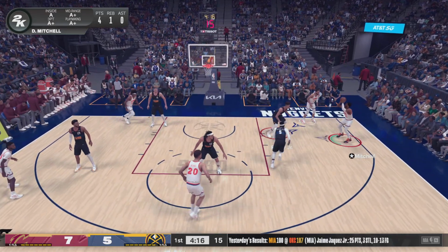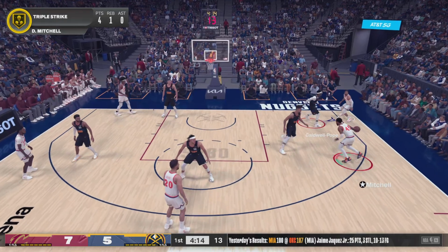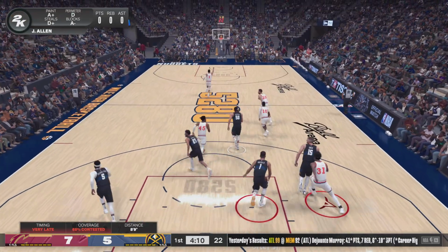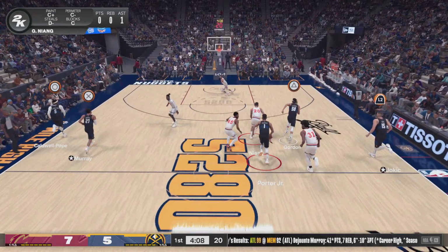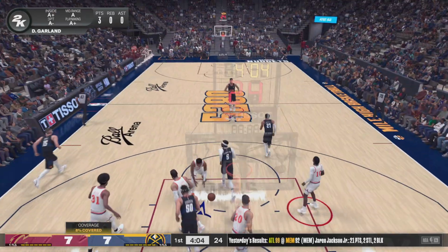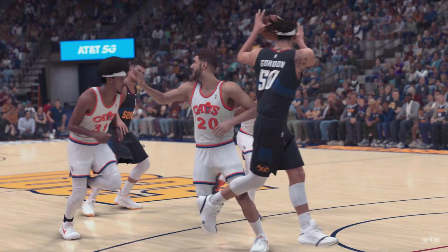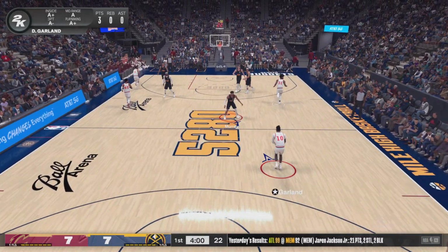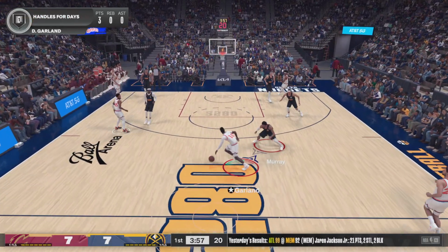Niang up top, defended by Gordon. Here's Mitchell. No good there. Great D that time from Porter. The Nuggets have gone 2 of 3 from the floor. Here's Gordon. Soft touch off the glass. And although he's 6'9", Gordon runs and sprints like a much smaller man. He's got gazelle-like form and speed in transition.